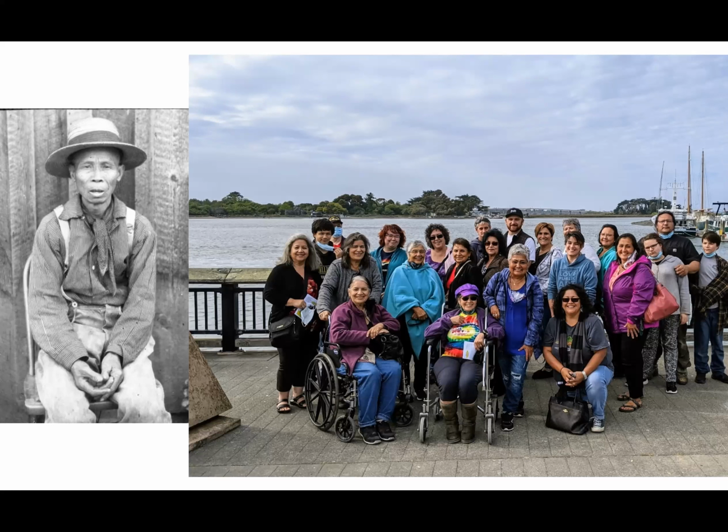And to recognize Charlie's resistance and his life in Humboldt County, the road running through the Chinatown block has been renamed Charlie Moon Way, officially by the city, I think a couple months ago. But we're going to be doing a formal recognition of the renaming in May, and I'll talk about that at the end of the presentation.